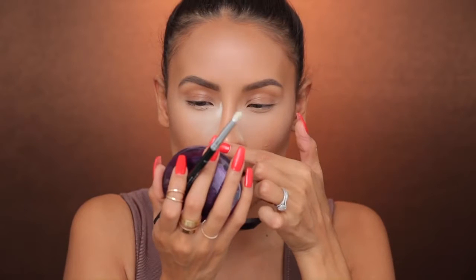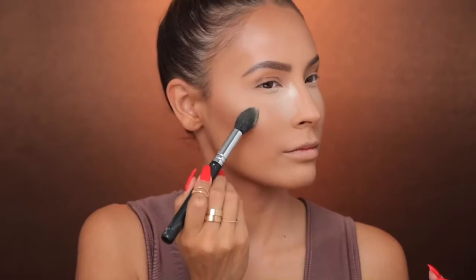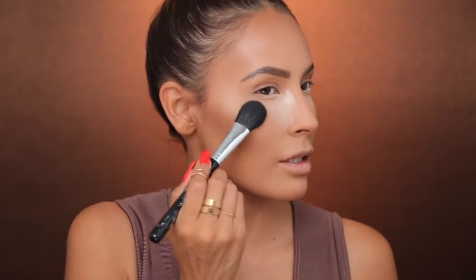So after I apply highlight on the tip of my nose, I like to take my finger and push it into the skin so it's not too crazy. I'm also gonna put it on the Cupid's bow. I'm gonna take a little bit of that highlight and put it just on the very high points of my cheekbones. After we're done with all our makeup, when you spray everything with a setting spray, it's gonna not look as powdery. It's gonna look nice and moist.